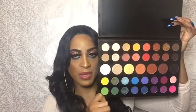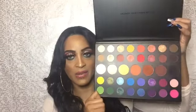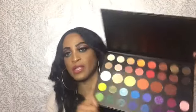This is the packaging. It's something oily on it, but. And I have a video showing all the colors in this palette. But this is it. I love it. I love all the colors in this palette. But this made it to my favorites for 2019.